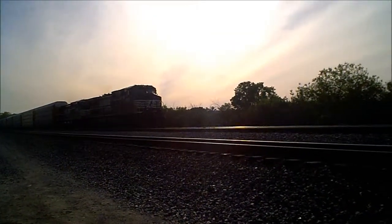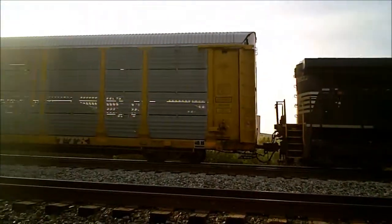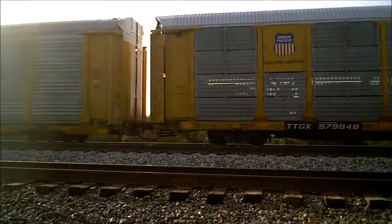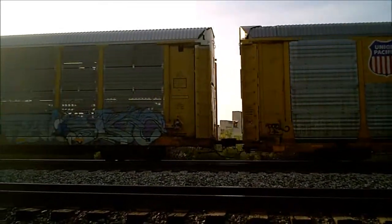Powering our possibly final consist of the day. Dash 9-40CW and Dash 9-40CW. So combined, there's 8,000 horsepower right there. Land catfish? Wait, what? It said land catfish on that second engine. Huh. New Orleans, or somewhere in Louisiana. Well, I come from Alabama.